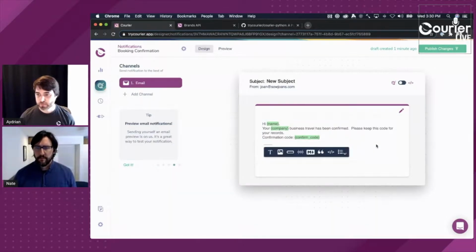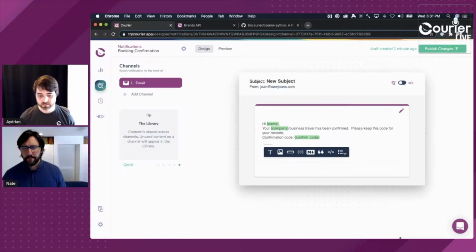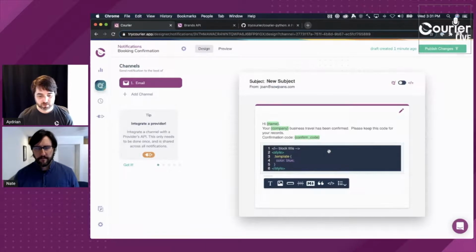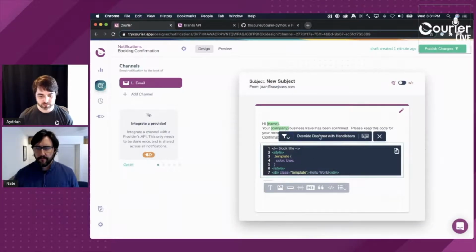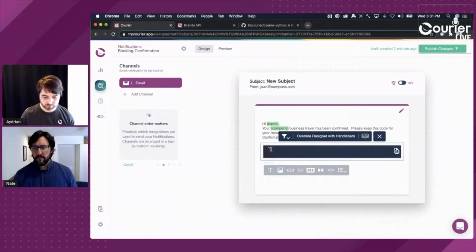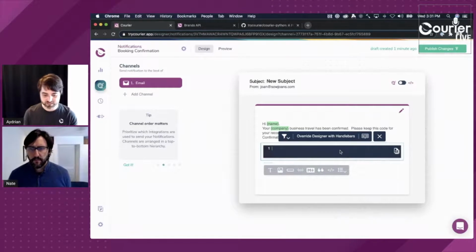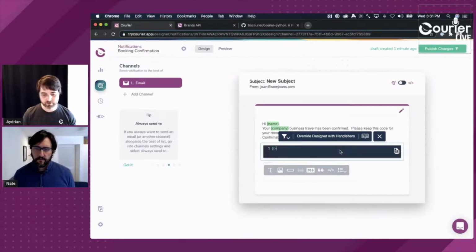So that's great. And then we also talked about using the tagline, right? In one of those snippets. And so to use the tagline, we need to come over here and we need to select this new template block. And so this gives us a template block that we can design using handlebars. And again, I have that I can copy and paste in. So I'm just going to get rid of everything. And to call a snippet, we just need to do a double curly, a greater than sign, and then the name of the snippet. So our snippet is called tagline.